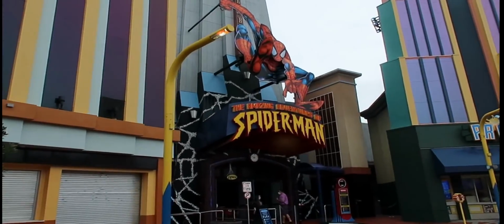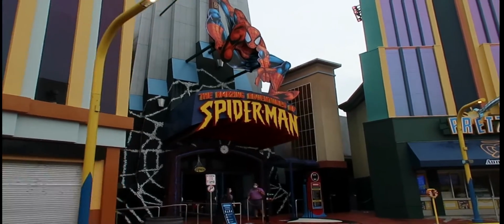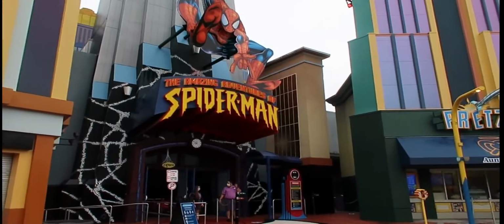Alright, our first ride of the day is going to be Spider-Man. The Amazing Adventures of Spider-Man at that. Let's go. That will do that.